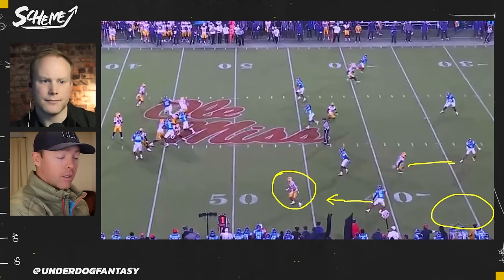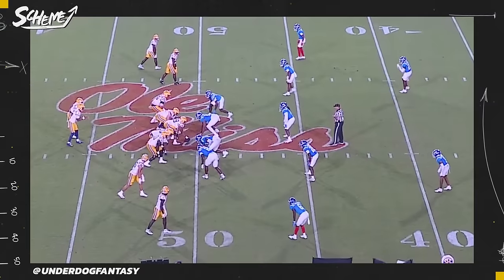Massive leverage on the safety, right? Yep. Great job by the receiver. He started on the numbers. He inside releases to save himself some grass. And now there's space out here to throw the ball, okay?